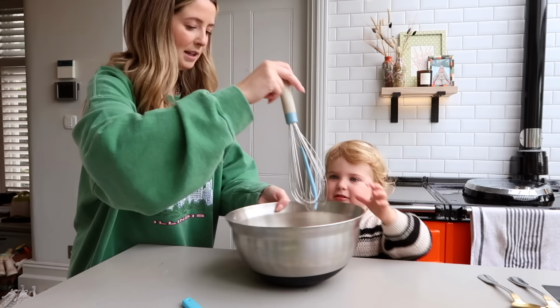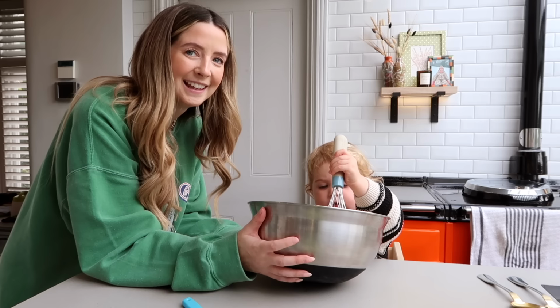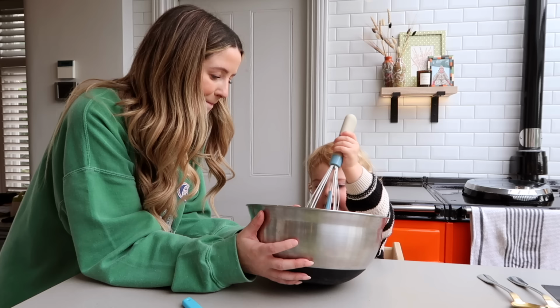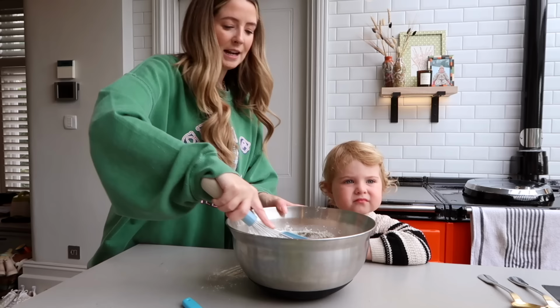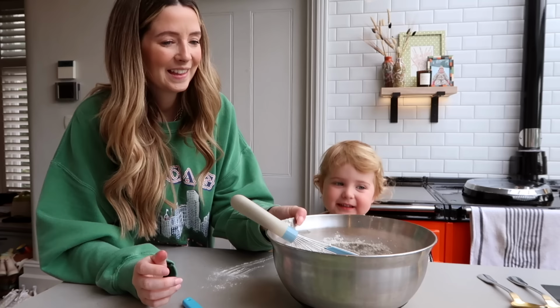A bit hard, isn't it? Because it's quite a big bowl. Can you see? Round and round. Yeah. Ta-da. Oh, you want me to have a go? Round and round. Now we need to add some butter. Okay? Yep. I'll go and get some.